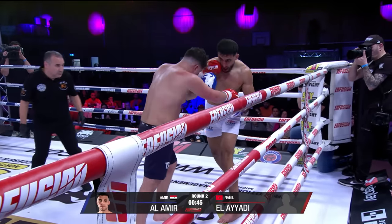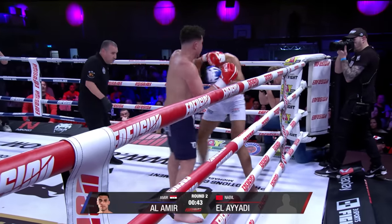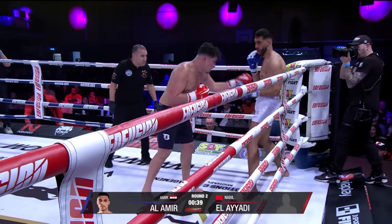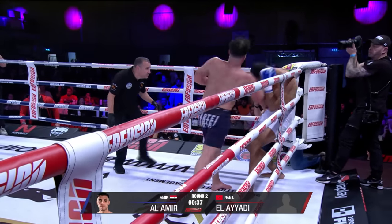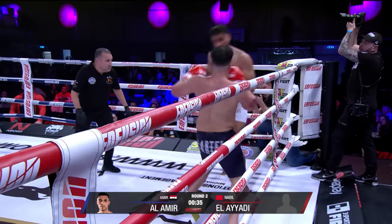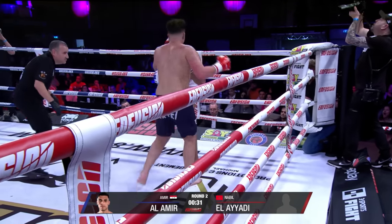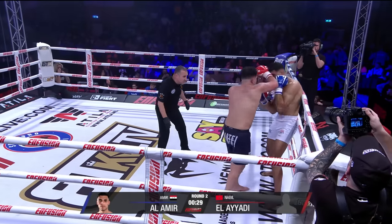Ayyadi getting a little bit sloppier with those hands now. He's got to make sure he's covered. Blood smeared across the face of Amir. Nice hand. Right hand lands from Ayyadi. You can never count him out. Shot after shot landing.